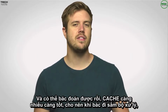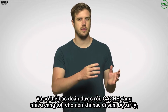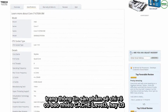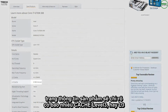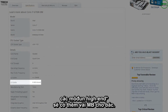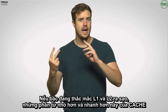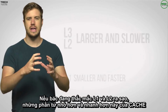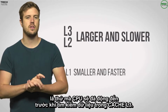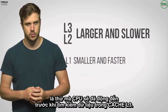And as you may have guessed, more cache is advantageous. So when you're shopping for a processor, the product page will indicate how much level 3 or L3 cache is built in, with higher end models having a few extra megabytes. And if you're wondering what happened to levels 1 and 2, these are smaller, even faster parts of the cache that your CPU will try to hit before looking for data in your level 3 cache.